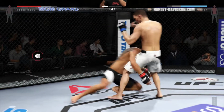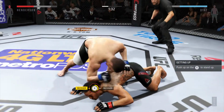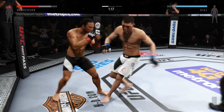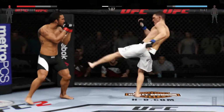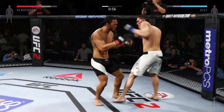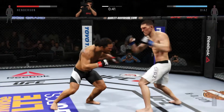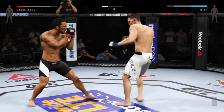Lands the roundhouse to the body. Trying to get a single. Wow! Wow! Hard diving punch. Good shot. Oh, big shot from the top. Wow, he's back up again. Oh, beautiful hook. He's really mixing things up tonight. And Nick stuffs that takedown attempt. Tried to time a straight right. 1-2. He avoids damage with the nice block.